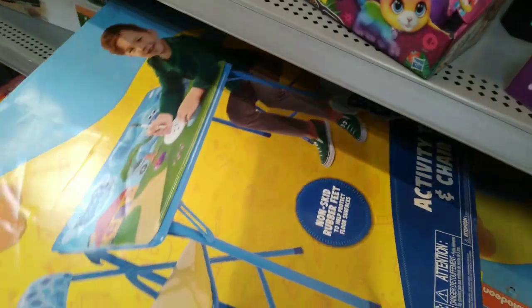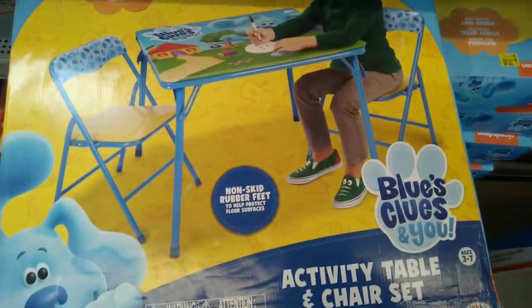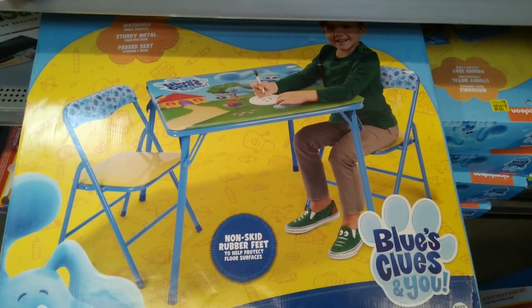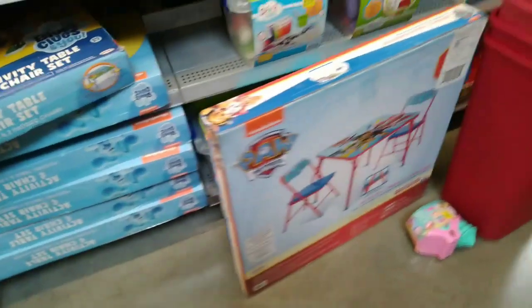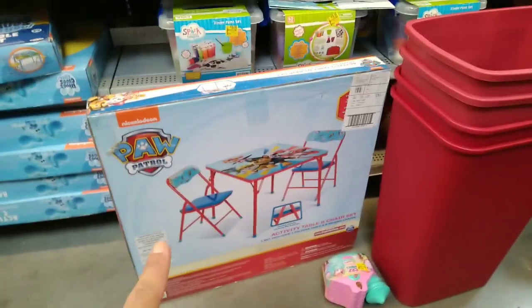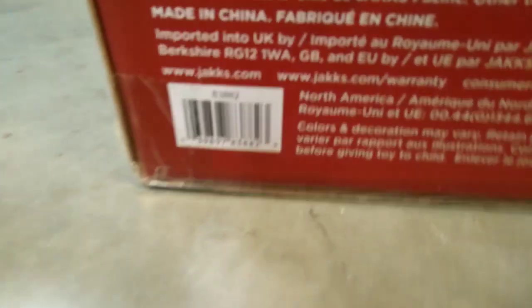Okay, they also have the Blue's Clues. Blue's Clues table and chair. Let me flip it over. Okay, the Blue's Clues activity chair and table. And this one is on clearance for $29. Was $39. So these should go a lot lower. They also have the Paw Patrol one right there. Same price, $29.